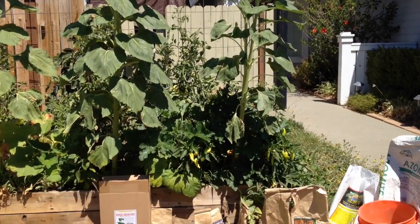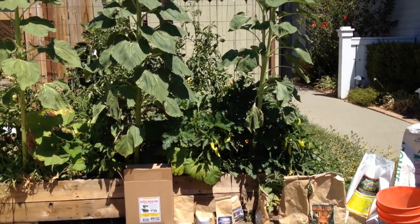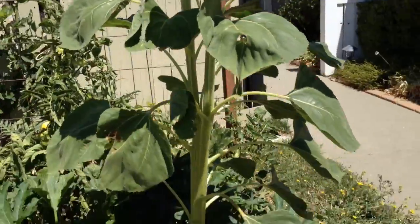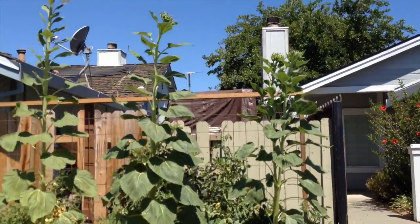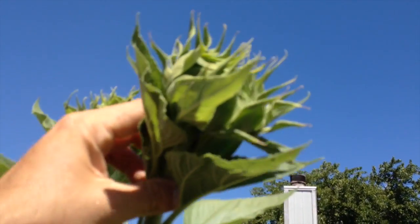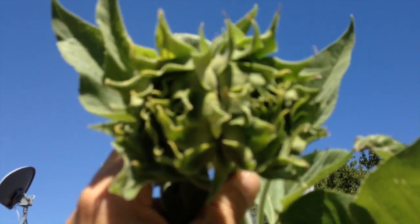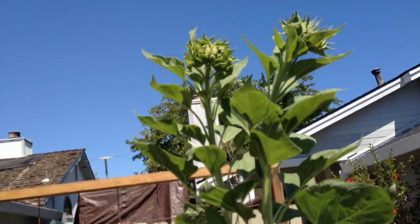So everything in this section is doing pretty good. I've gotten the most yield off of this one by far. The sunflower in this section is actually very interesting. It's not as tall as the others. I'll pan out so you guys can see. That one's really short. But it's cool. It has 2 flowers on it, and next week they're probably going to be open, so that'll be cool. I'll show you guys that. This flower here has a double head on it, and I've never seen one like that, so that's pretty neat. So stay tuned to see that next week.